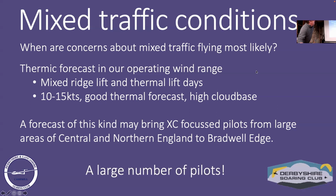A large number of pilots. Yeah, I'm trying to think how many. I think that on a really good forecast day, you could have 100 pilots arrive. Probably not all there at the same time. No, because on an XC day, people will be going up and disappearing. But yeah, absolutely. Because most people who are travelling in because it's a good XC day, they'll have left the hill by 9:30. Yeah, exactly.